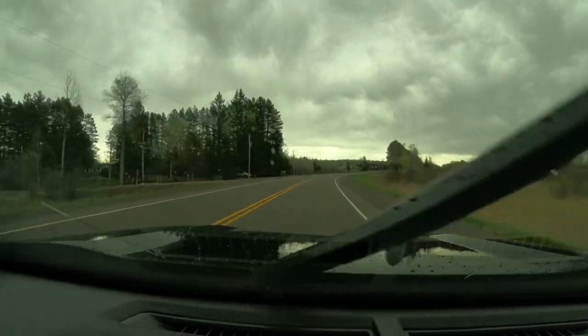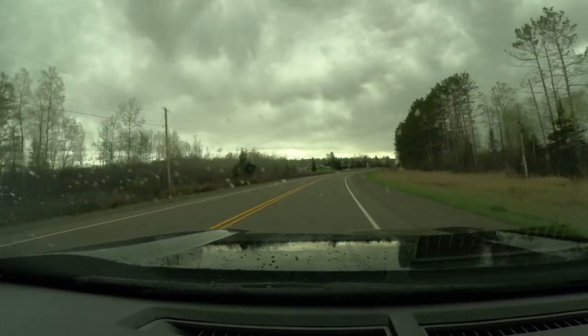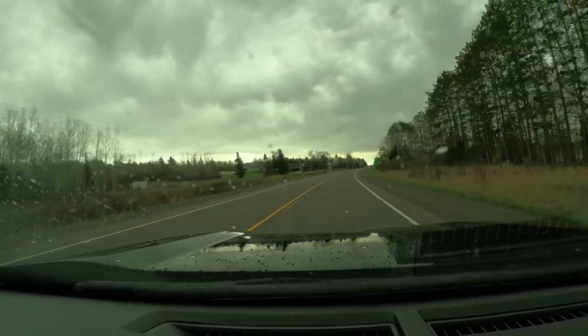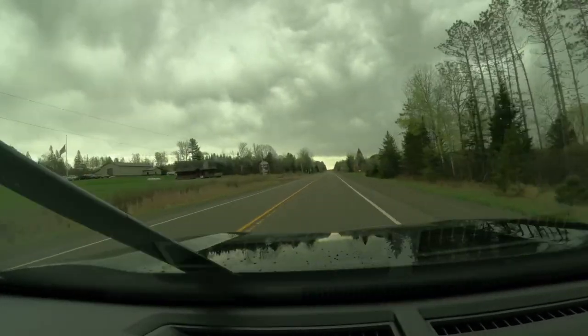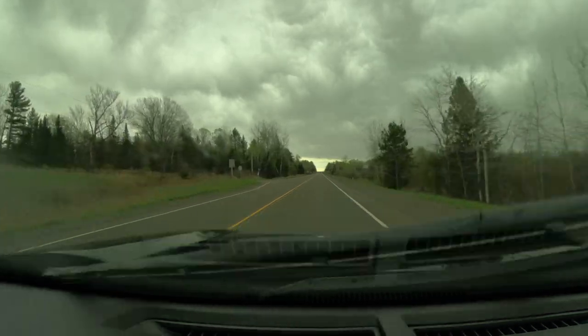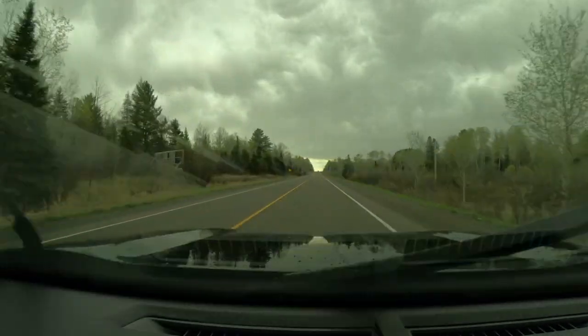So we have about 50 more miles to go, or 53. I'll keep it on for a little bit, and then I'm gonna time lapse it, because again, we got a little ways to go still. About 53 minutes. It's currently 3:42, which is kind of nice.